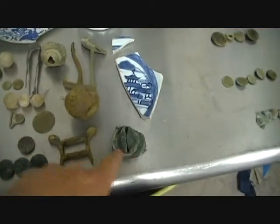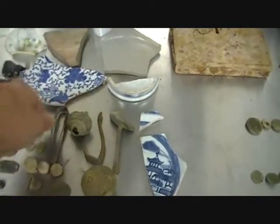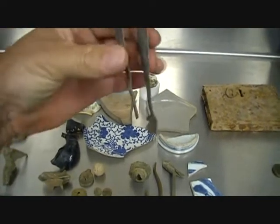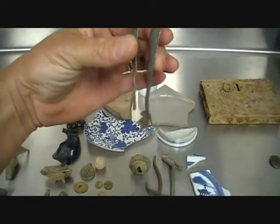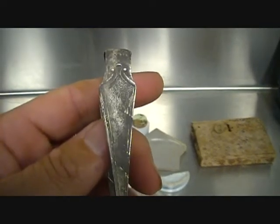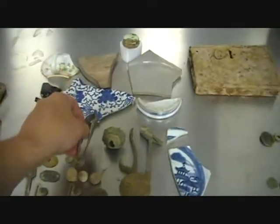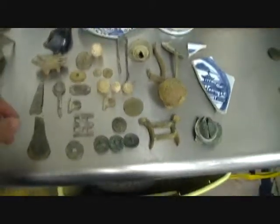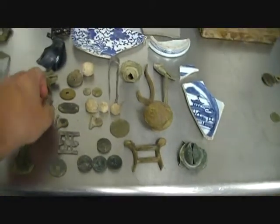Doorknob, lantern pieces, spoon, nice silver-like sugar or ice utensil you just squeeze together. It's just missing this piece. And it's got this script K on it, which is the actual family who built the house. Their last name was Carr, with a K. This is pretty cool here.